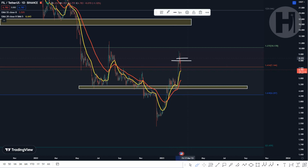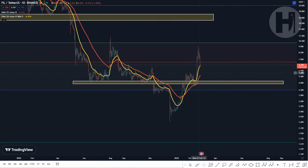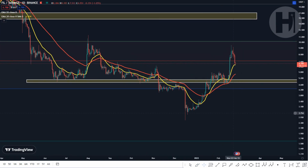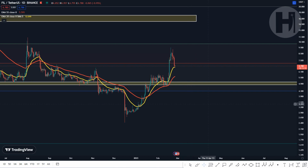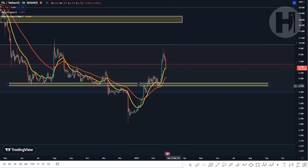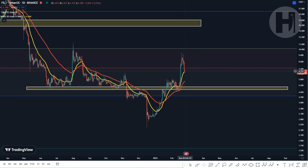And anyone who took profits here is already able to buy in at a great discount. But like I said, I'm waiting for the retest of the 55 daily EMA as the gap in between the EMAs is very unhealthy. And Filecoin usually has these, as you can see, strong moves to the upside with a move back down. So hopefully we retest the 55 EMA. If we fail to hold that as support, I would be targeting this support block, which is set up from $5.065 down to $4.81.